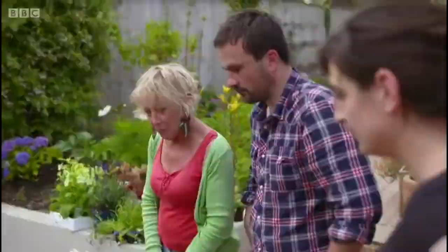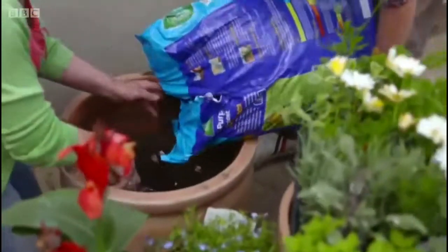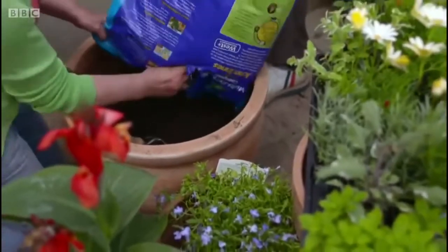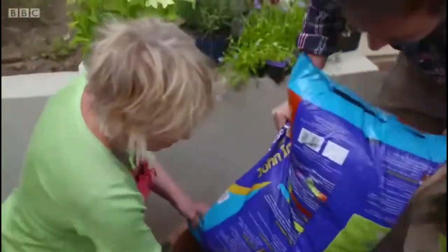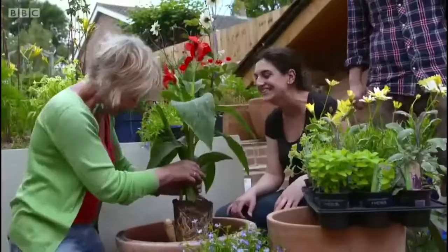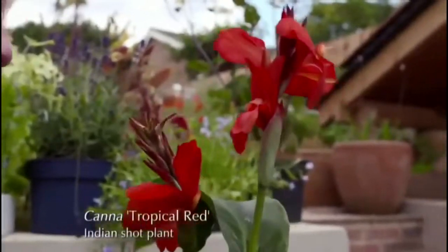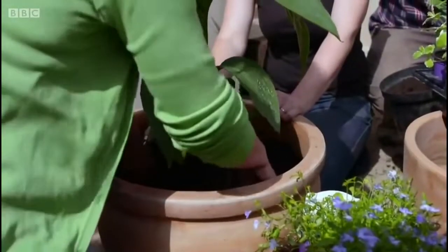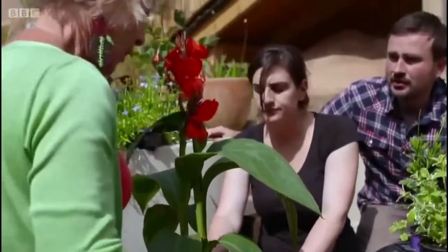Right, let's get cracking. Now, this is sort of multi-purpose compost. It's only got to last for the summer, and it's got enough nutrients to do that. So let's start with the canna. Loves the sun. Everything should be just under the surface of the pot. Don't plant things deep down here because they can't see the light.